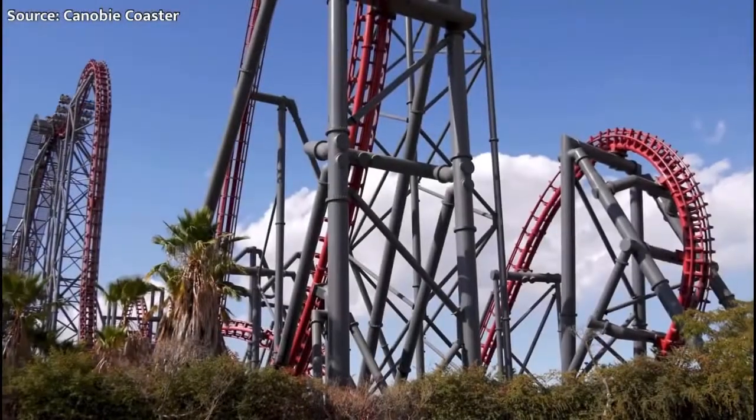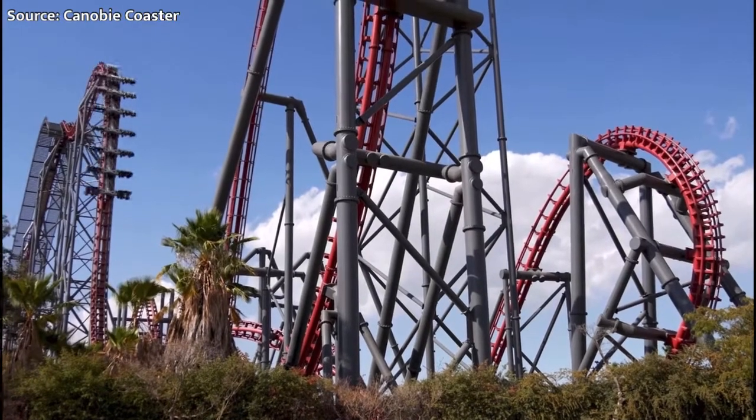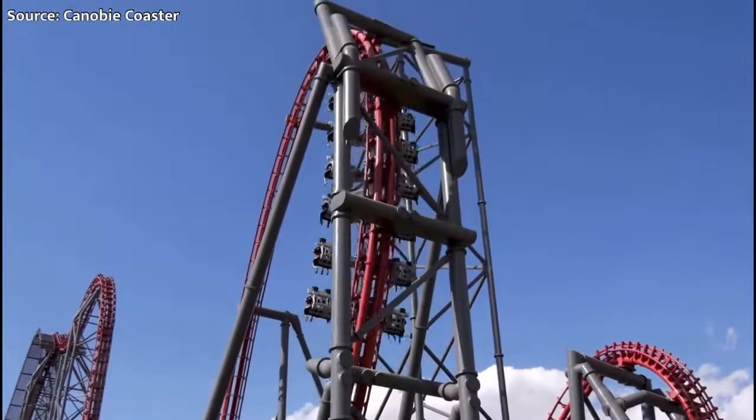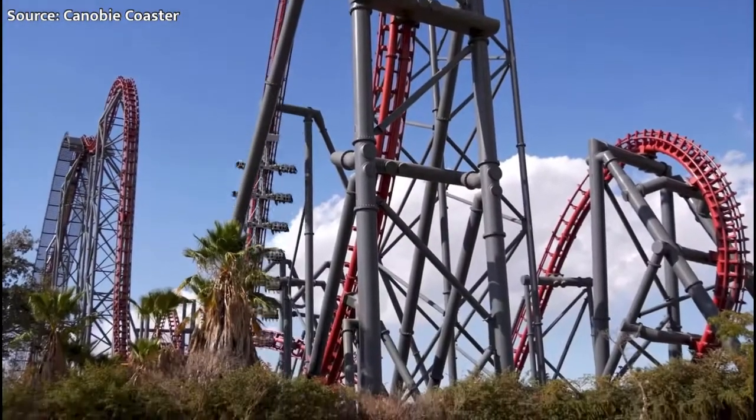Just got off of X2 in the front row. That was my first ever 4D coaster. That was insane. X2 at Six Flags Magic Mountain is an aerodynamics fourth-dimensional roller coaster that opened in 2002 or 2001, really depending on who you ask, but we'll get into that a little bit later.